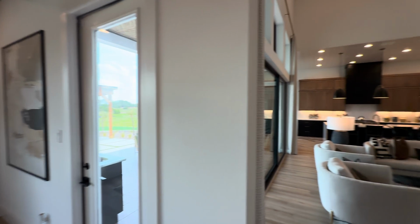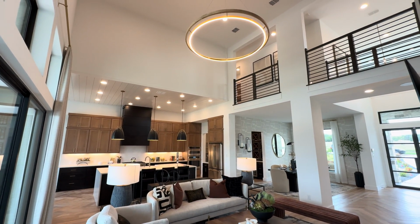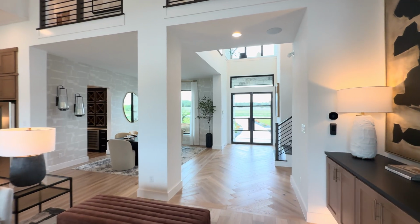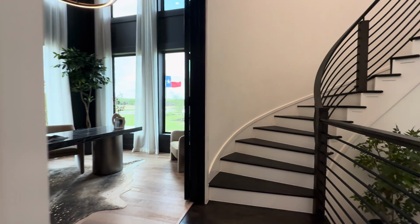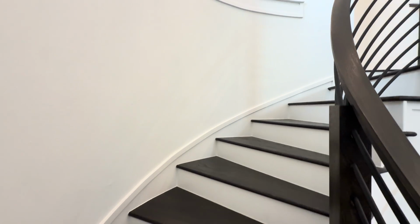We'll get to the backyard here in a bit, guys, but let me show you all that one more time. Look at this. Open railing, high ceilings. Once again, guys, I love high ceilings. That is like my biggest thing. High ceilings are a must. Alrighty. Now let's head on upstairs before we go over to the backyard.